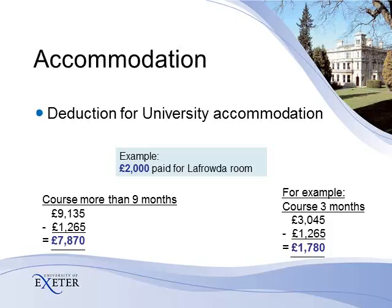Remember, these deductions can only be made if the payment has been made to the university for accommodation, and the amount that you have paid is detailed on your CAS statement.